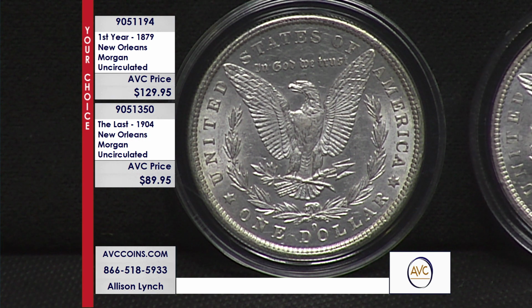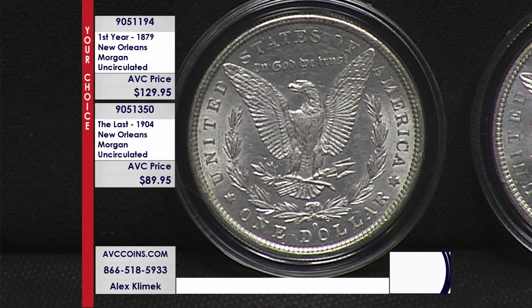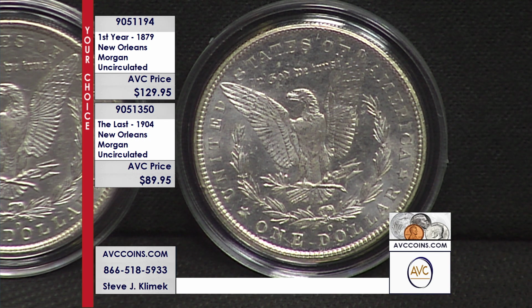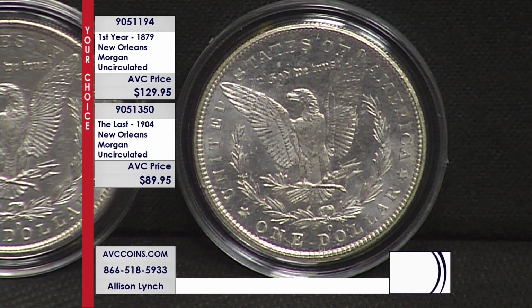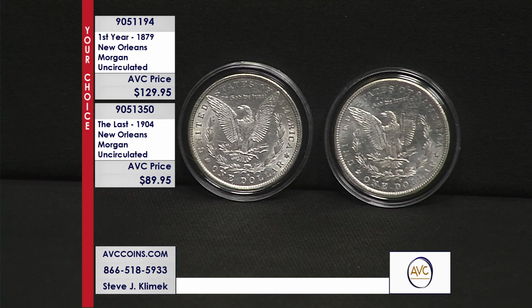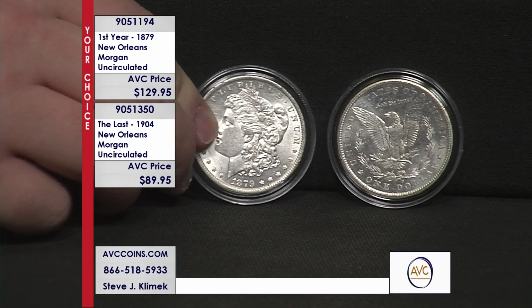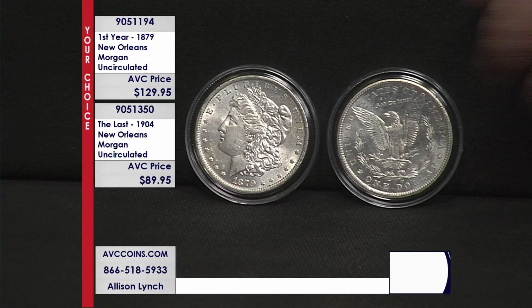That's from VGs all the way up to stunning MS64s and 65s. When you compare that to the 3.7 million total coins struck, you get just 1 in every 12 coins struck by the New Orleans Mint back in 1904, or less than 8.5% of the entire mintage. And remember that 1904 has a higher population solely because people all realized that the last coin struck by the New Orleans Mint would be one of the most highly sought after.